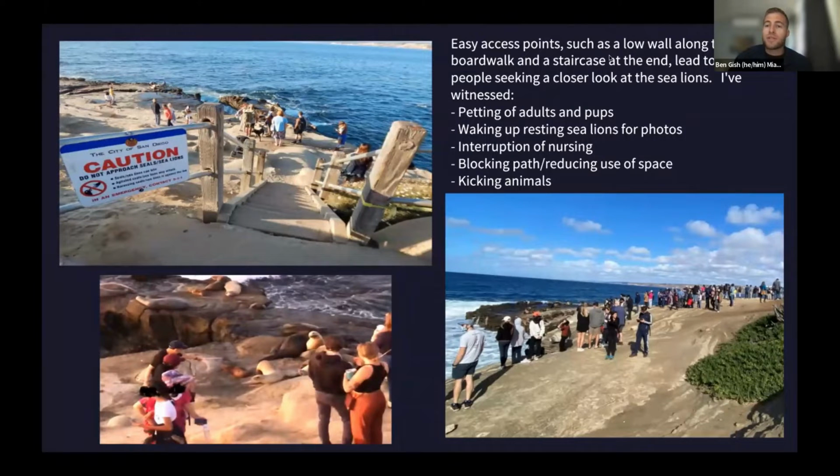Easy access points such as the low wall along the boardwalk and a staircase at the end lead to crowds of people seeking a closer look at the sea lions. I've personally witnessed petting of adults and pups, waking up resting sea lions for photos, interruption of nursing, blocking paths and reducing use of space for the sea lions, and even an incident of kicking the animals. There is a lot more that happens, but this is just a few things that I've witnessed in this particular conflict scenario.